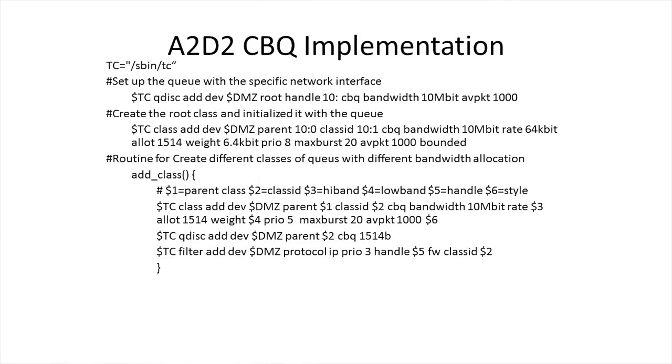Here we show how to use the traffic control, tc command, to set up the queue discipline. Please check the related tc man page for detailed parameter specifications. After creating the root class and initializing with those parameters, we describe in this script an add_class subroutine that allows it to be shared by different classes.